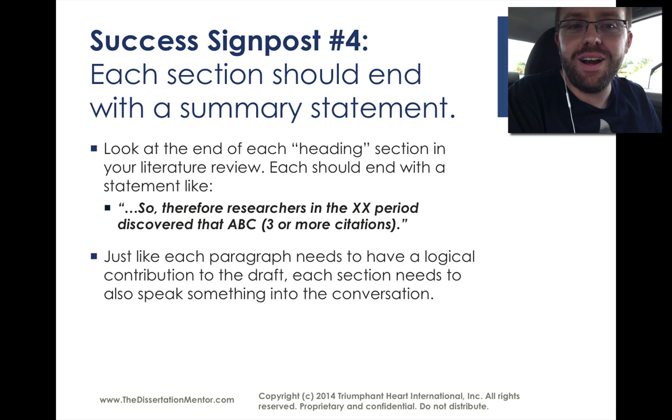Success signpost number 4, each section should end with a summary statement. So you should see something like at the end of each heading, like for example, you might have a heading called the postmodern era, and you'll end it by saying, so, therefore, researchers in the postmodern period discovered that ABC, whatever they discovered. And then you cite all of them together. You're summarizing what all of them said together. So again, at the end of each section, you should see this sort of thing happening.